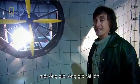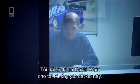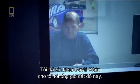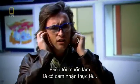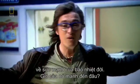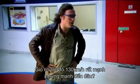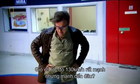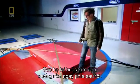A really, really big wind tunnel. I've asked engineer David Wayne to let me play in his expensive wind tunnel. All I want to do is get a real physical feeling of the kind of forces in a typhoon. I mean, how windy is a typhoon? 130 kilometres, 80 miles an hour. It's breezy, but how windy is it, really? And why did they put a mattress strapped to the floor immediately behind me?